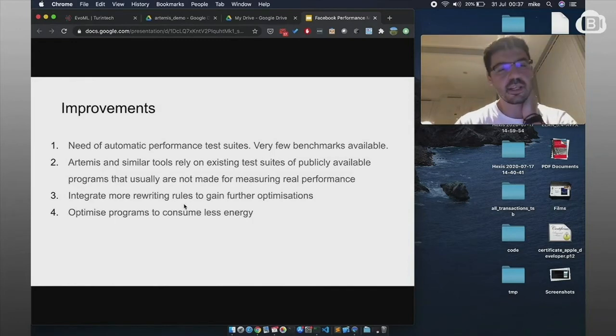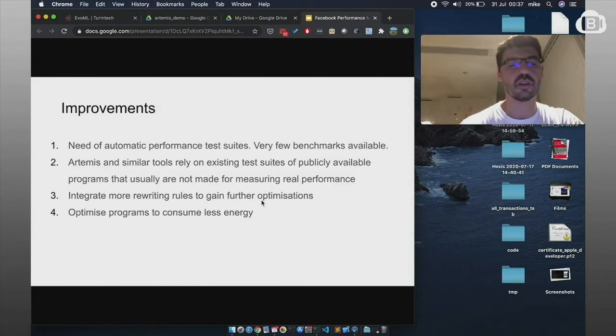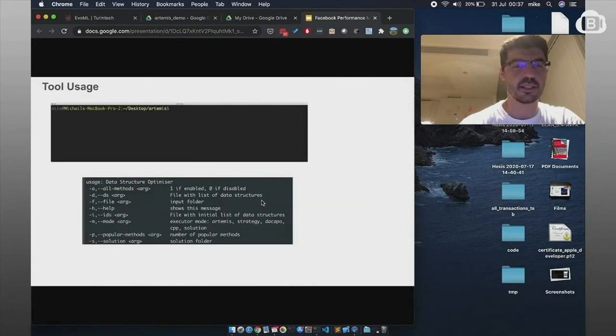We are integrating more rewriting rules to gain further optimization and to extract more features from code that can be optimized. If there are other tools that can give more context on where Artemis should look to extract optimizable parameters, then Artemis can potentially provide even better optimization results. And we are now also focusing on mobile applications, so we want to make them consume less energy.